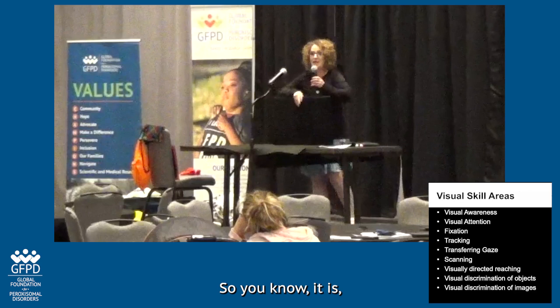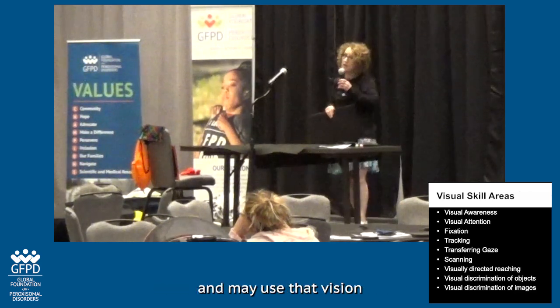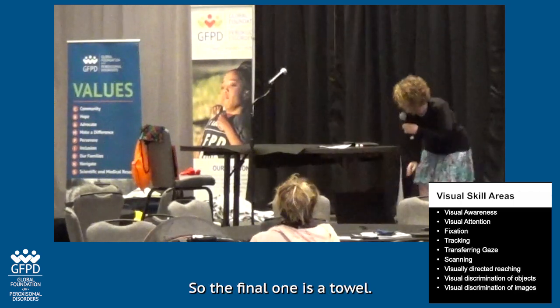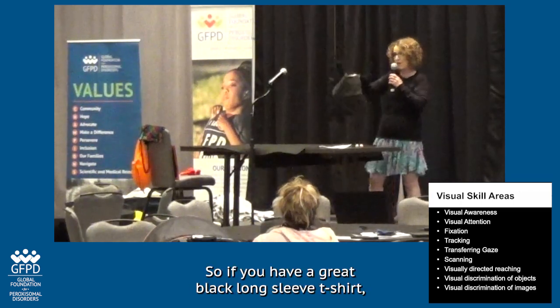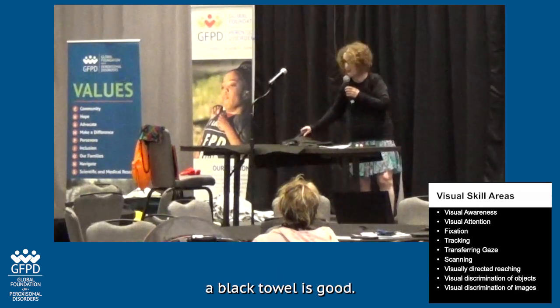So it's not about them always sitting and looking. They may use their vision better in other positions. So the final one is a tabard. If you haven't got your black long sleeve t-shirt, a black tabard is good.